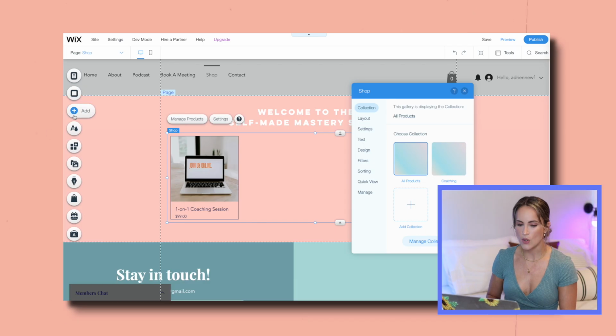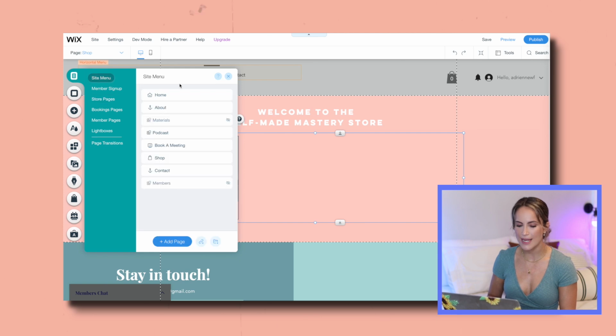Even since I started using it, they've added so many different integrations. The second that I added the Wix Stores app, it automatically put it in my nav bar, which was so sweet. So I just added it, and immediately, if you click here, menus and pages, my site menu, it was automatically added right here. So I could drag this around, put this where I want, which is so awesome.